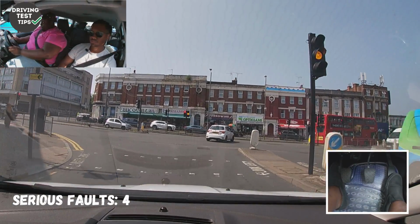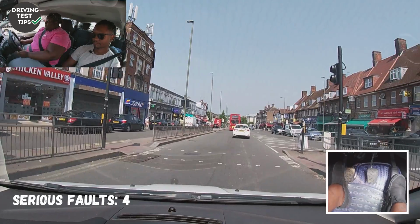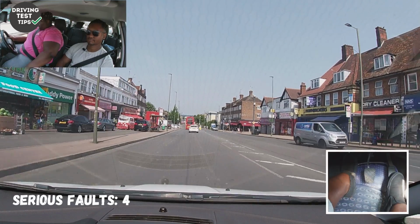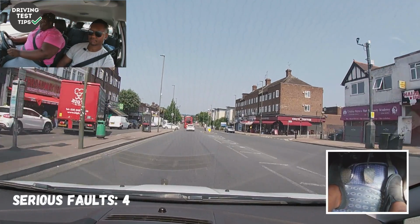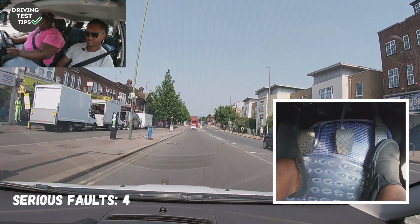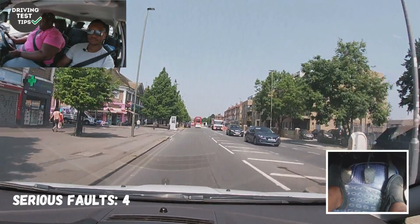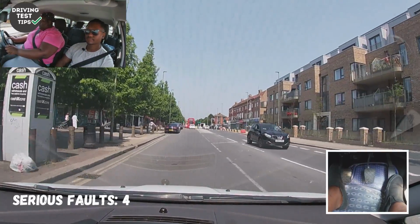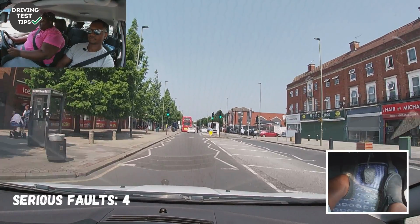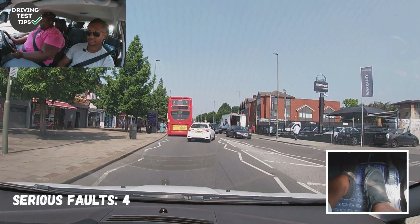So it's a bit jerky there because she's coming off the clutch too fast once she's pressed it down. So there's a car in the way, and then she's... Try bringing the clutch up smoother. Okay. Brought the clutch up really fast again, making it really jerky. So notice how long she's got the clutch down for. This is definitely something she wants to practice to get right.